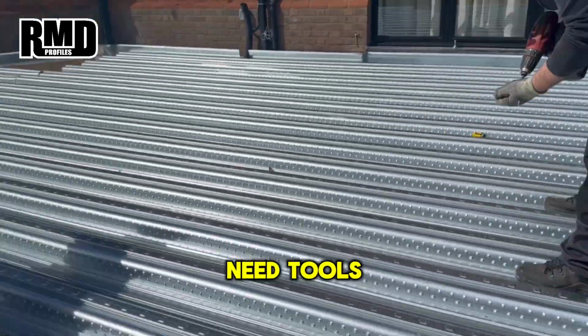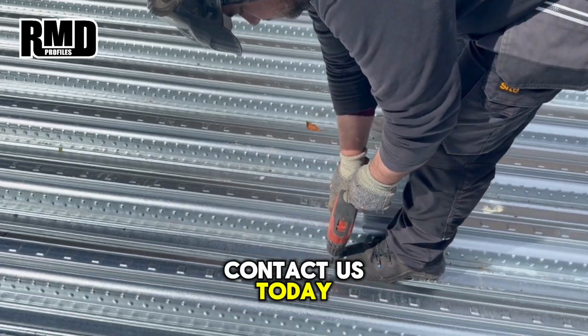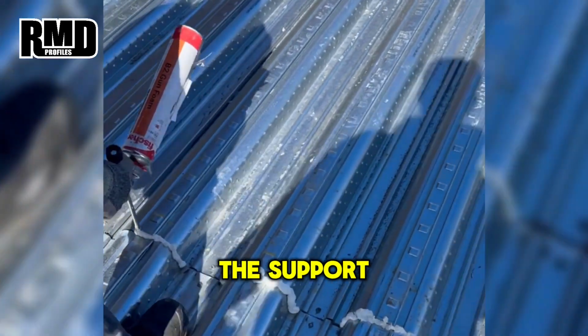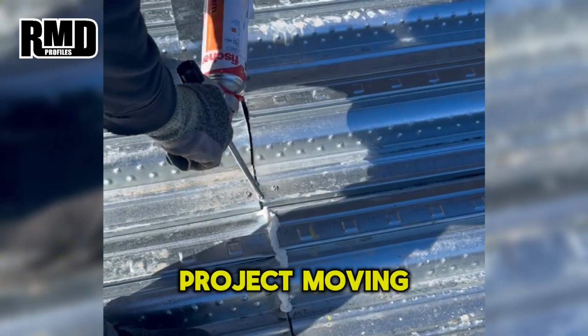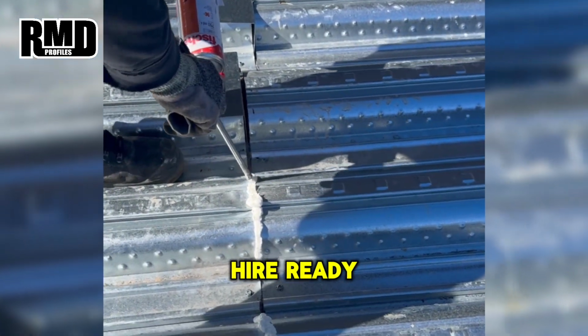Need tools? Need it all handled in one call? Contact us today. We'll deliver the kit, the support and the service to keep your project moving. RMD Profiles Tool Hire. Ready when you are.